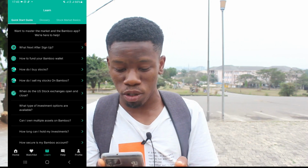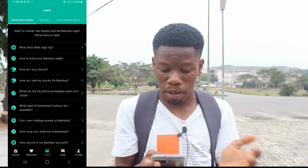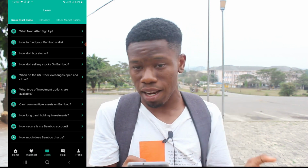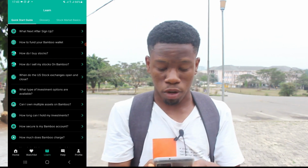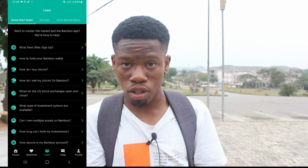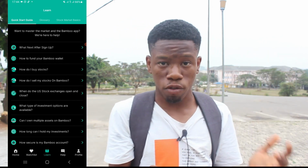Then you can see the learn button. If you have any questions about the stock, how do I buy stock and all that stuff, you can quickly come over to the learn section or category of the Bamboo app, and you get to fill your head with some basic knowledge about the stock market or how to make use of the Bamboo app.